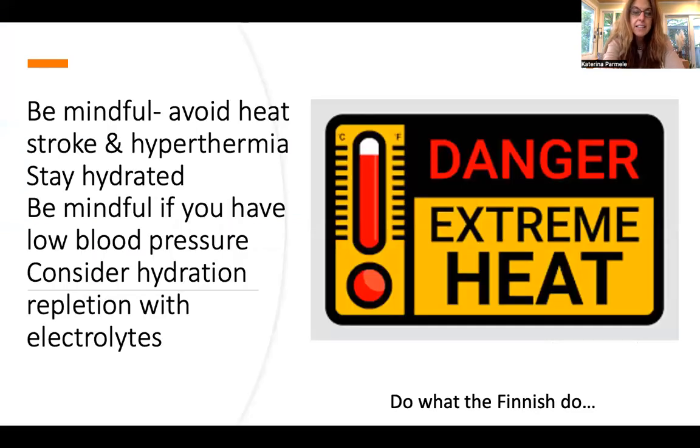Obviously, also with heat, we need to be mindful, avoid heat stroke and hyperthermia, stay hydrated. Be careful if you have low blood pressure. If you tend to be a very heavy sweater, consider hydration repletion with electrolytes. Otherwise, you might get hyponatremic, which means that your sodium level will get too low.